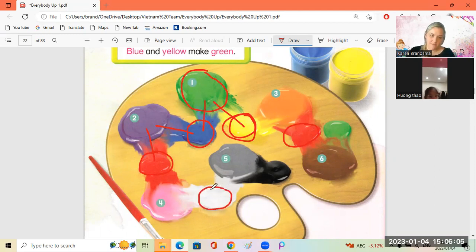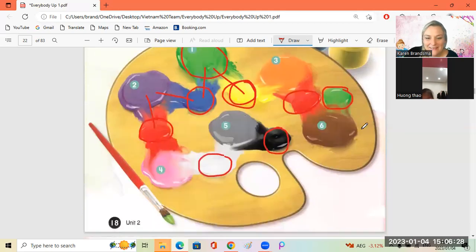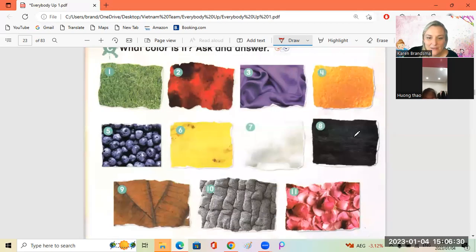Red and white make pink. Yes, good. Number five. White and black make gray. Yay! Okay, last one. Red and green make brown. Yay, good. Very nice. Okay. Let's look at all the colors.